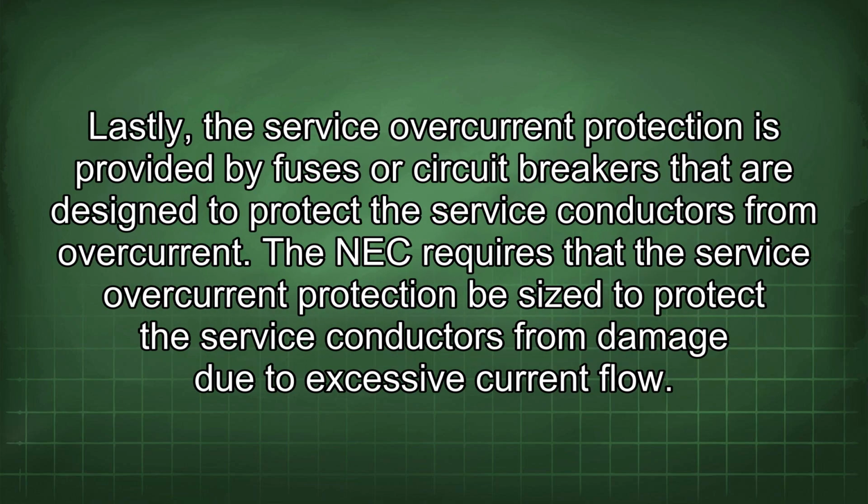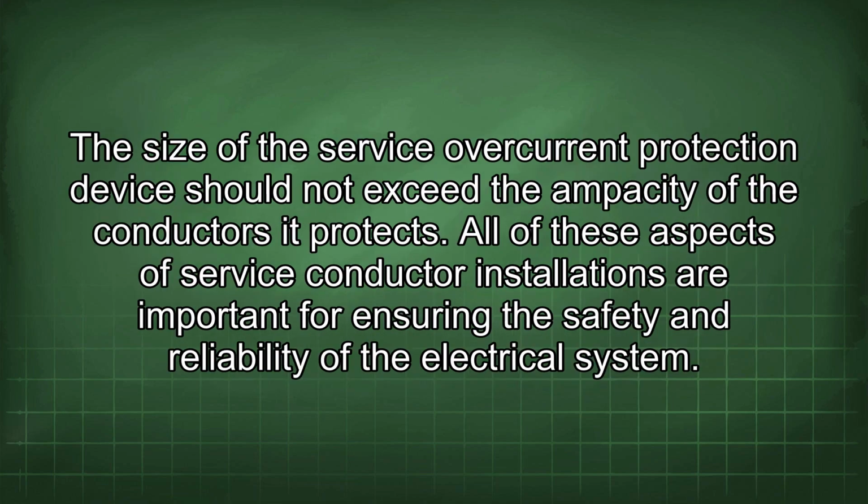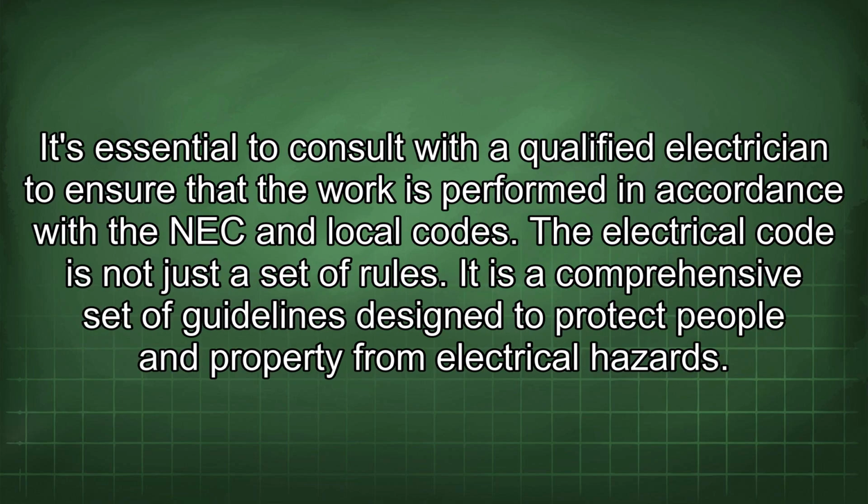Lastly, the service overcurrent protection is provided by fuses or circuit breakers that are designed to protect the service conductors from overcurrent. The NEC requires that the service overcurrent protection be sized to protect the service conductors from damage due to excessive current flow. The size of the service overcurrent protection device should not exceed the ampacity of the conductors it protects. All of these aspects of service conductor installations are important for ensuring the safety and reliability of the electrical system. It's essential to consult with a qualified electrician to ensure that the work is performed in accordance with the NEC and local codes.